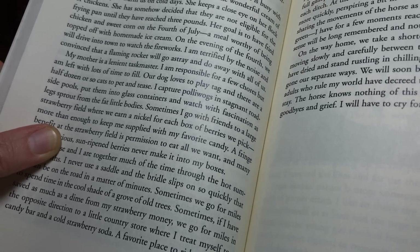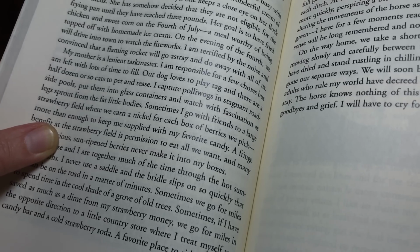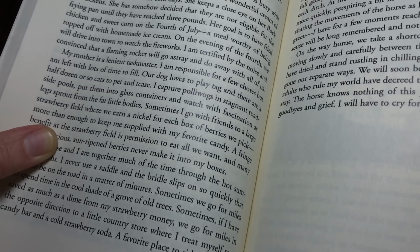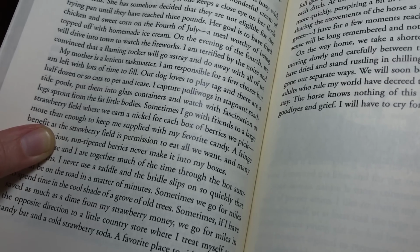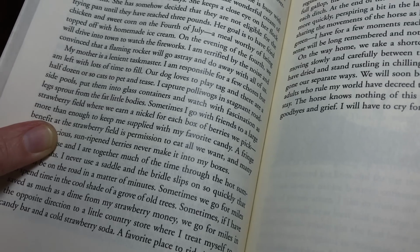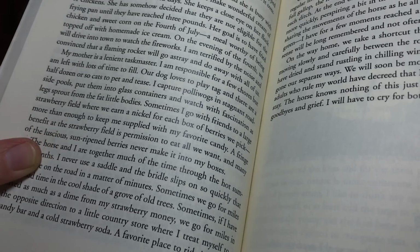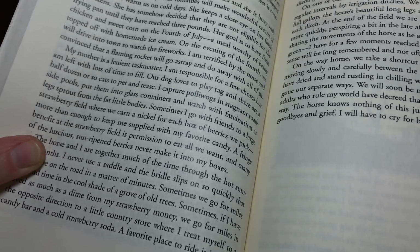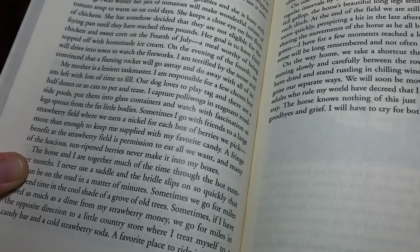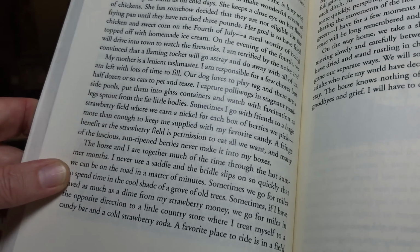I capture pollywogs in stagnant roadside pools, put them into glass containers, and watch with fascination as legs sprout from the fat little bodies. Sometimes I go with friends to a large strawberry field where we earn a nickel for each box of berries we pick, more than enough to keep me supplied with my favorite candy. A fringe benefit at the strawberry field is permission to eat all we want, and many of the luscious sun-ripened berries never make it into my boxes.